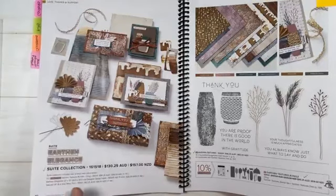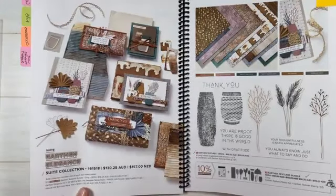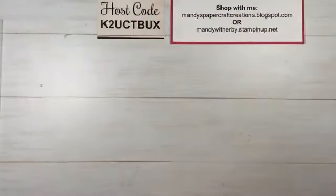You love this suite too, Brenton. It's gorgeous, isn't it? I just love it so much. So that's where you'll find it.